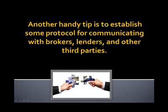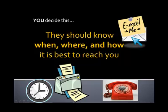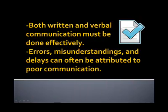Another handy tip is to establish some sort of protocol for communicating with brokers, lenders, or other third parties to the deal. They should know when, where, and how it's best to reach you. Both written and verbal communication needs to be done effectively.